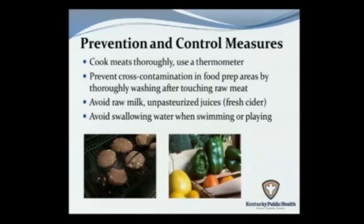That's a definite no. Avoid raw milk or unpasteurized juices, such as fresh cider. Avoid swallowing water when swimming or playing. That's extremely difficult for our young kiddos. You know, they are constantly in the pool, in the lake, and what are they doing? They're talking. They've got their mouth open. So there's more risk of swallowing that bacteria.